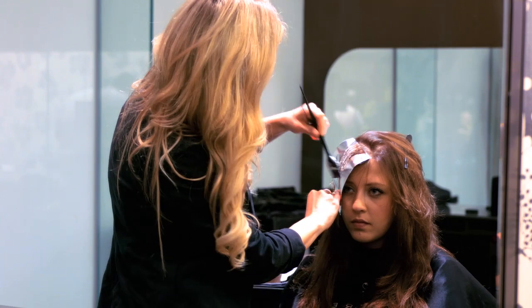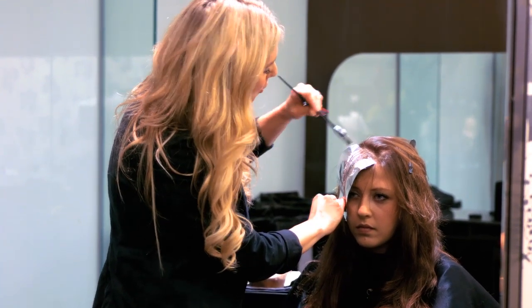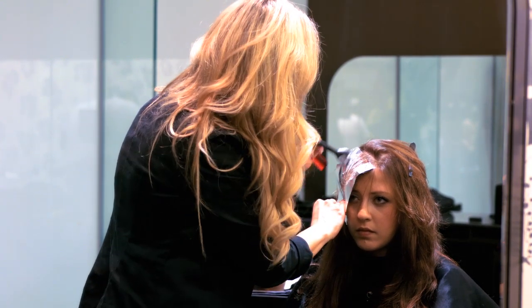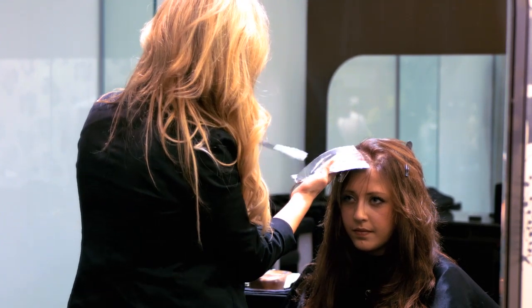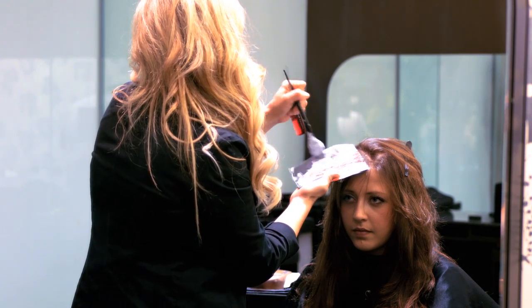That's the really great thing about balayage as well, because it allows you to not over color hair. You can do as little or as much as you want. It's a really progressive color. And again, my deeper shade of blonde through the top, and then the lightest one through the bottom.